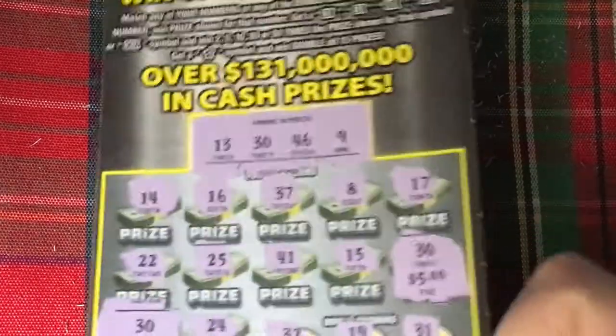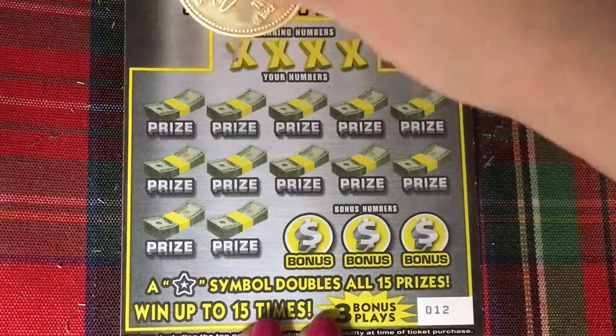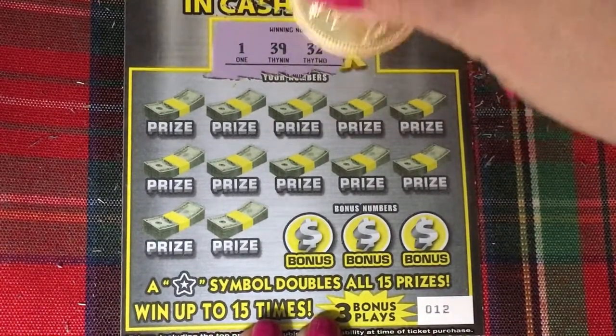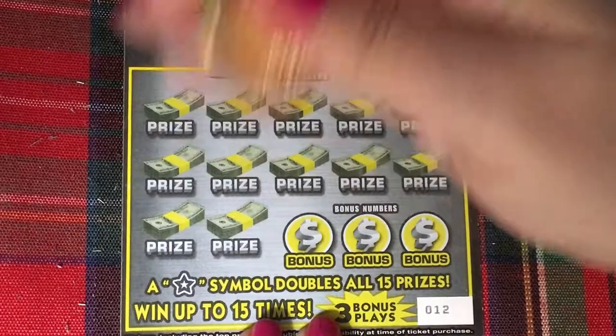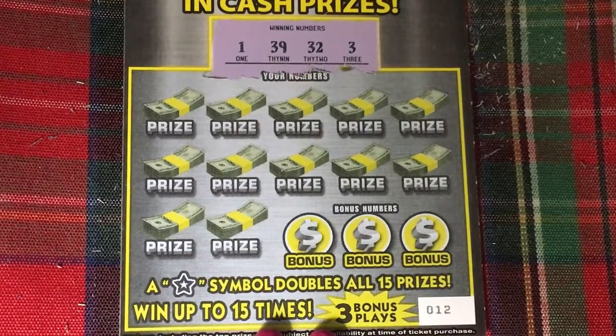Let's see if 12 has anything to give us back. Because a little more back would be nice. Because right now we're only at half back for the session. Winning numbers 1, 39, 32, and a 3.